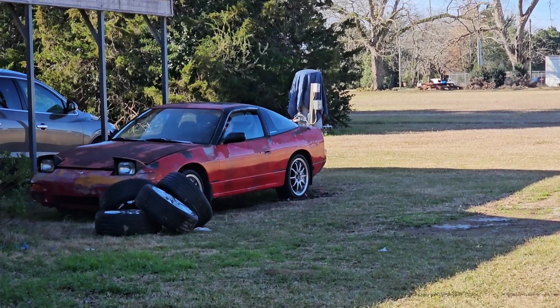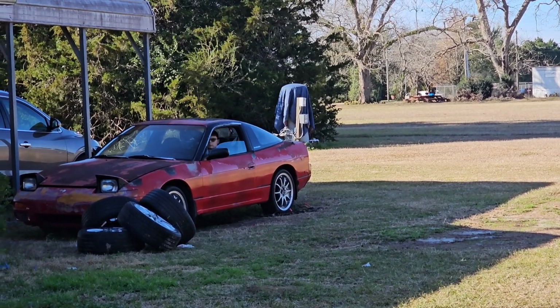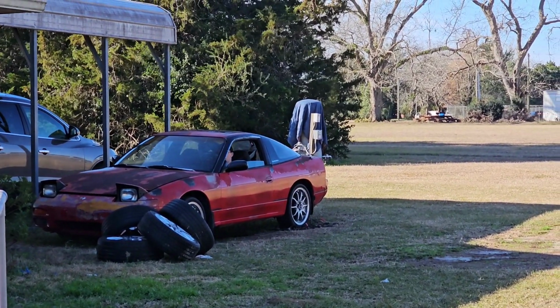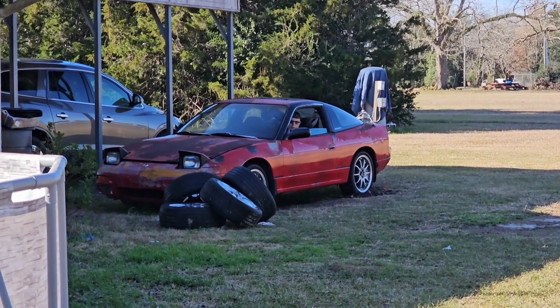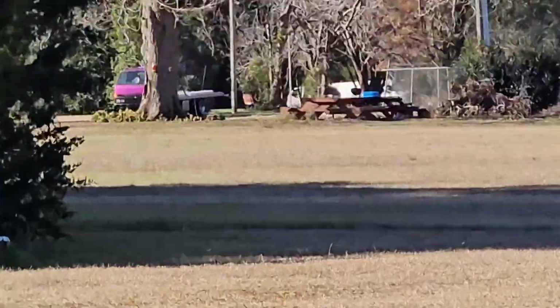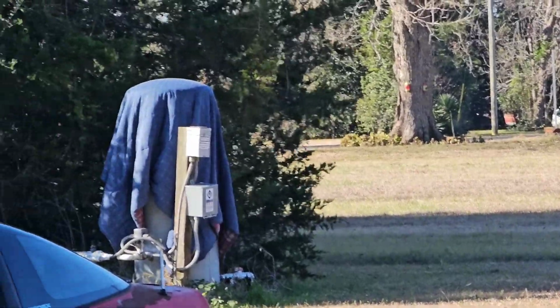Thanks, Tim. Gave us those. Way too small tires, but you know, we're going to get some bigger ones put on there. This is a lot better than what was on the car for sure. So he's going to back it up. Oh, shoot. There's the tow truck. The baller hauler.